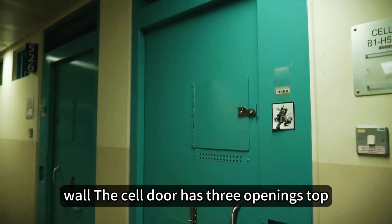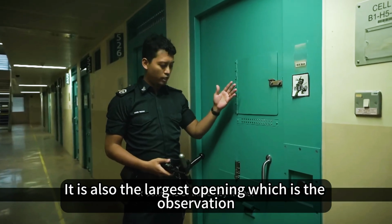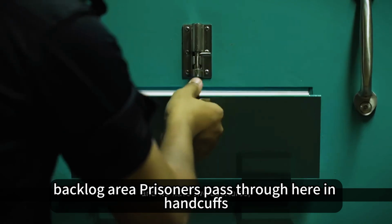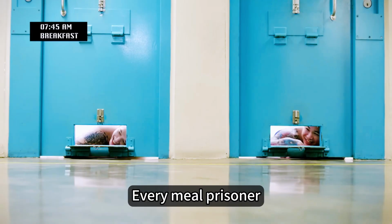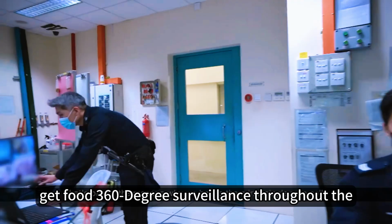The cell door has 3 openings. The top one is also the largest opening, which is the observation area of the warden. Every movement of the prisoner is being watched. The opening in the middle is the handcuff area. Prisoners pass through here in handcuffs before going out. And then the bottom opening is the feeding region. Every meal, prisoners have to lie on the ground like dogs to get food.